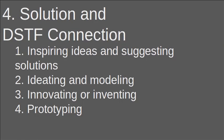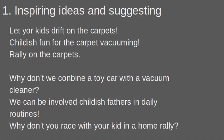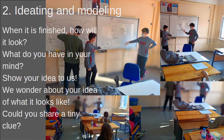Solution and DSTF connection. A designer designs their way. As a designer trying to be open-minded, students can reach a well-being, the democratic stage that hosts students' voice. Inspiring ideas and suggestions. Let's get some suggestions from the others. If there isn't any inspiring solution, you need to list your expectations from your ideal design.